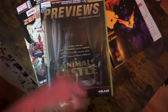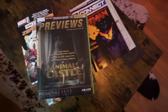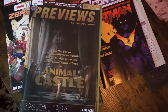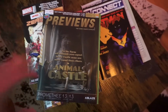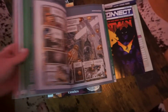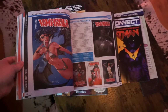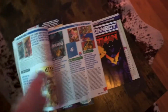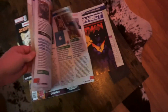It is $4 in print. I personally prefer to get the in print, just because it feels like you're looking through a catalog for Scholastic. So it's kind of that fun catalog vibe. But it'll have previews, as the name implies, of comic books coming out soon. It has a ton of advertisements, which honestly is a major complaint, but it is how they advertise primarily. So you've got to deal with it, right? But as you can see, it has previews of upcoming anticipated releases.